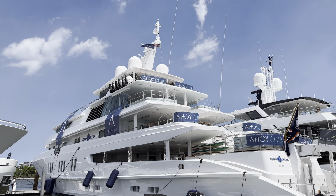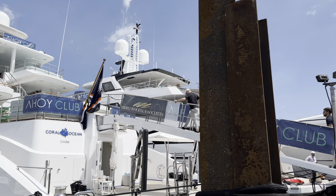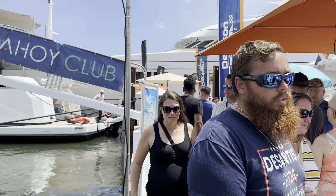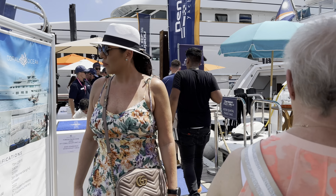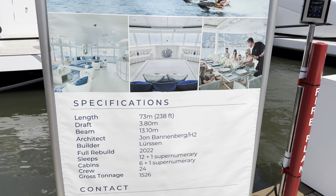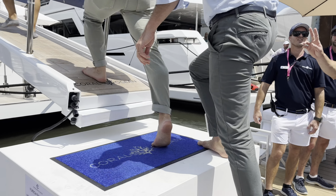Just take a guess. Yeah, they shouldn't have even brought this one. I mean, this is crazy. Let's see how much this one is going for. That way. I wonder if they even have the price out here. I doubt it. Oh, it's going out to the water. I guess you have to.